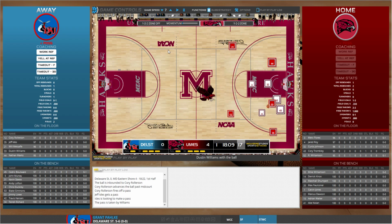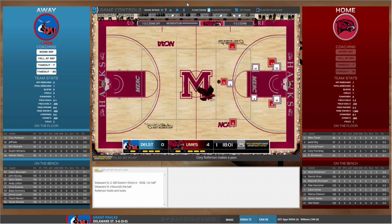Ides with the ball in the short corner. Ides over to Williams in the low post. And Williams is fouled. It's going to be an off-the-ball foul. Delaware State retains possession. First foul on Roderick Williamson. Ball's inbounded to Rollerson. Takes it to the top of the key. Rollerson over to Ides in the left short corner. Over to Rollerson, top of the key. Rollerson over to Ides in the short corner. Ides passes back to Rollerson, top of the key.